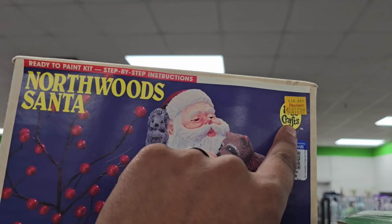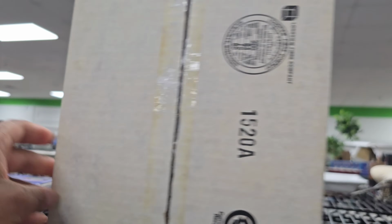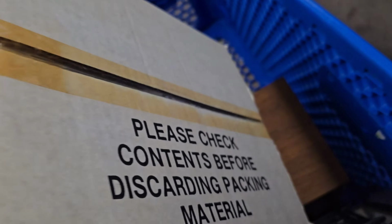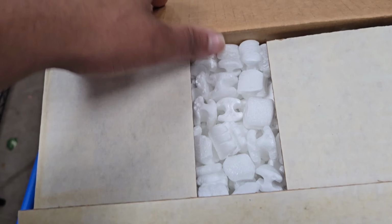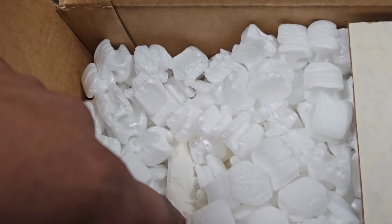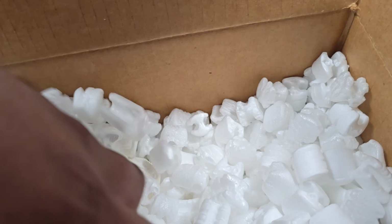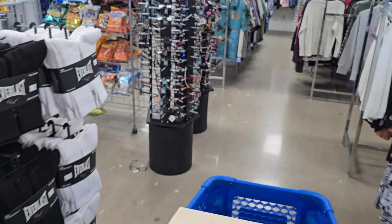There's Northwood sitting there for a kid's craft. There's a model there. Oh, but I think that's brand new. I'm pretty sure that's brand new. Yeah, that's unpainted white there. You're supposed to paint these. You go for close to 30 bucks. Alright, time to get out of here.